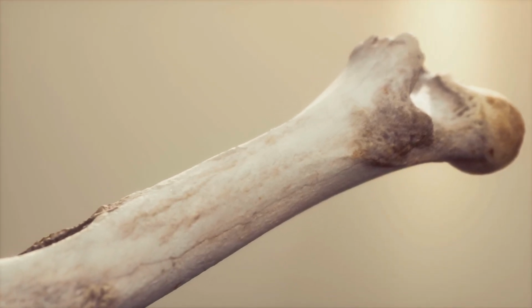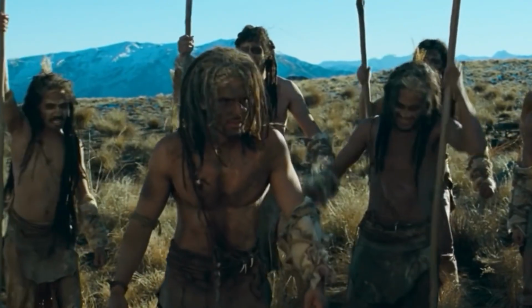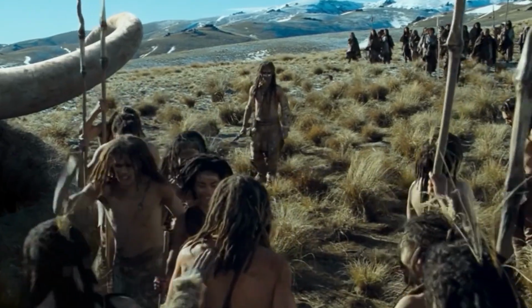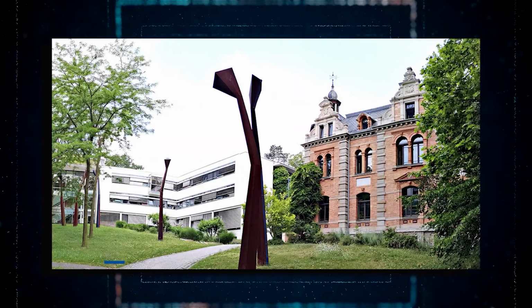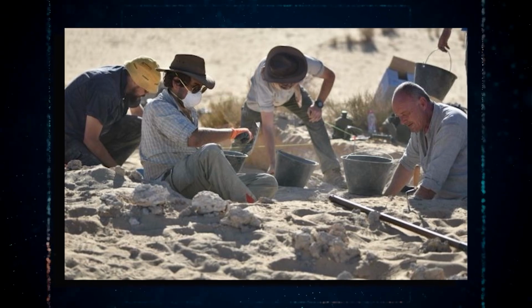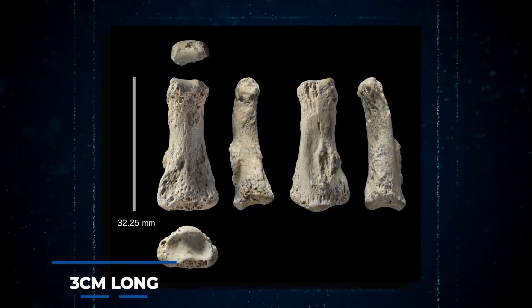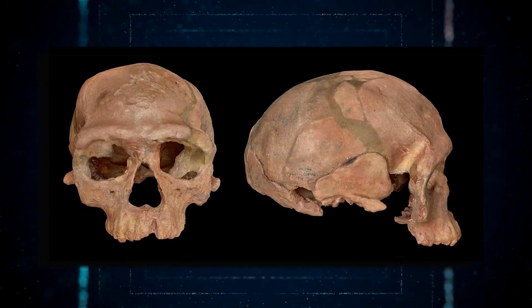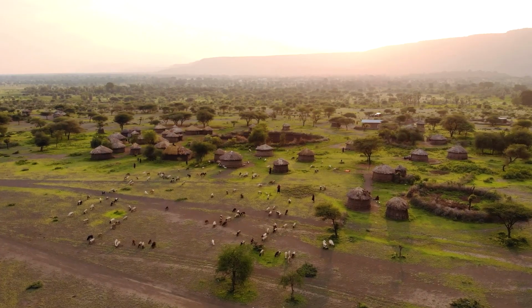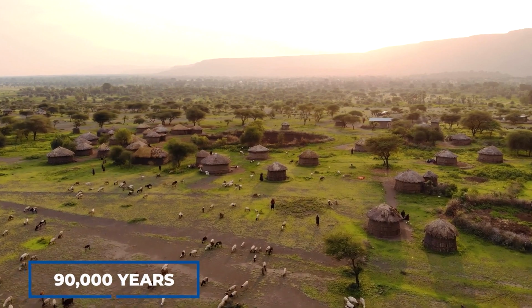Number 6. The discovery of an enigmatic finger bone in the desert. Imagine discovering a tiny bone in the middle of a vast arid desert that upends everything we thought we knew about our species' early history. That's exactly what Professor Michael Petraglia and his colleagues at the Max Planck Institute for the Science of Human History experienced when they found a single finger bone at Al-Wasta in the Saudi Arabian desert. This minuscule bone, only 3 centimeters long, is the oldest confirmed Homo sapiens fossil discovered outside of Africa and the Levant, dating back a staggering 90,000 years.